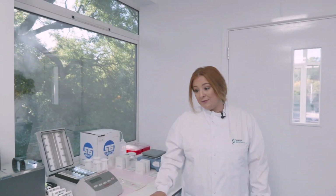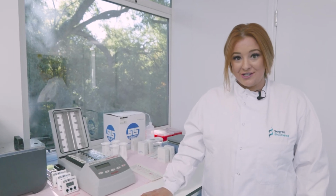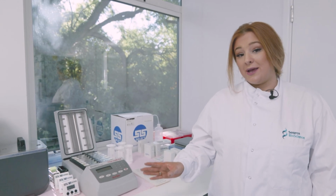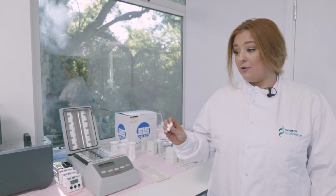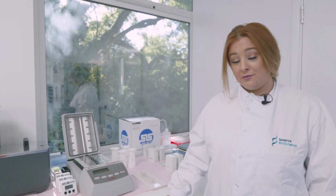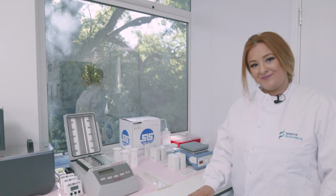So this is where we perform our FISH testing. So this is our fluorescence in situ hybridization. This we carry out on breast and gastric tissue. This is a manual staining process, so it requires extreme technical skill. We then also perform FISH enumeration, which is also manual, and we will take you through to the FISH enumerator room.